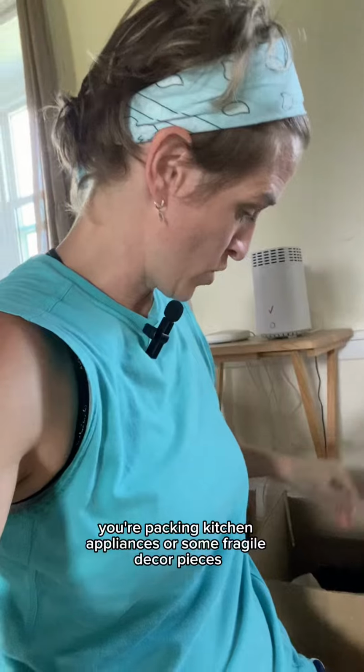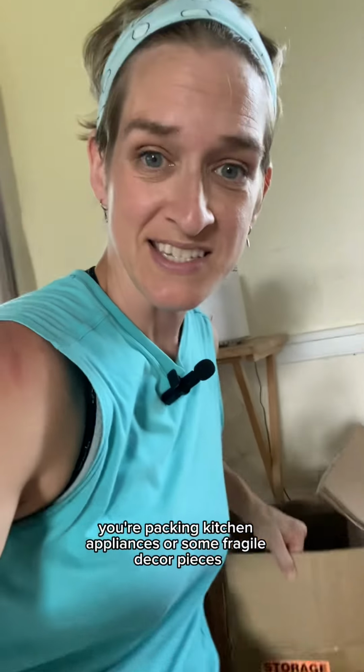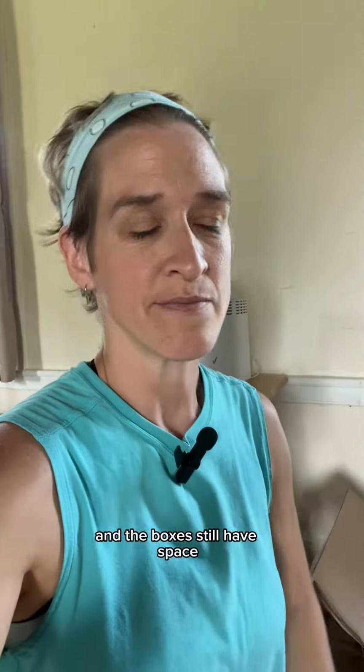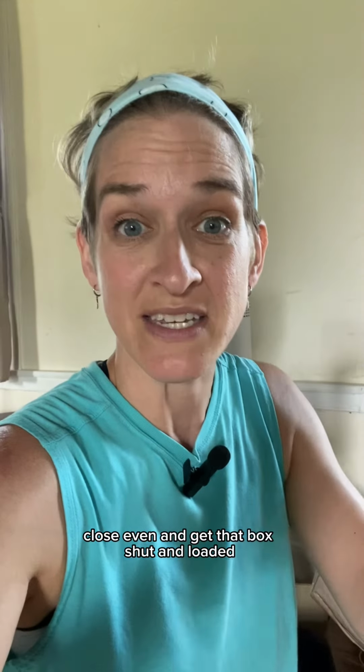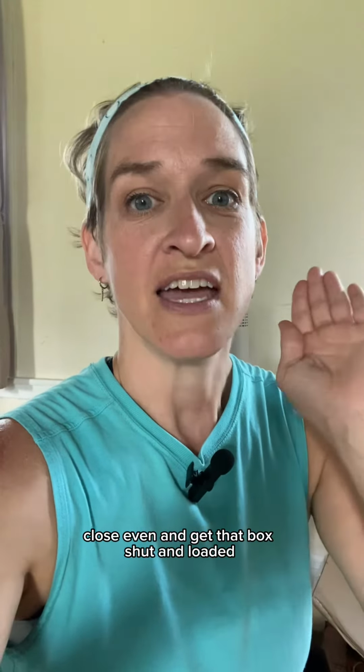Say, for instance, you're packing kitchen appliances or some fragile decor pieces and the boxes still have space. Depending on where you are at in your move, you can fill the box up with some packing paper or anything bulky, some old linens, out of season clothes even, and get that box shut and loaded.